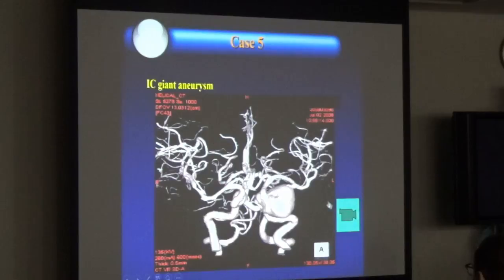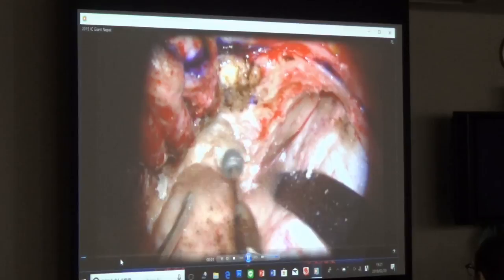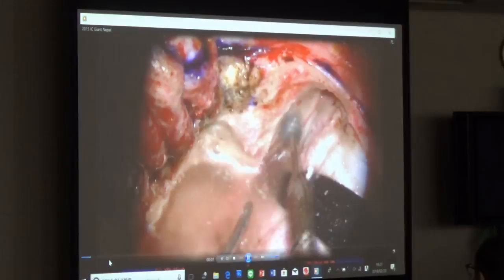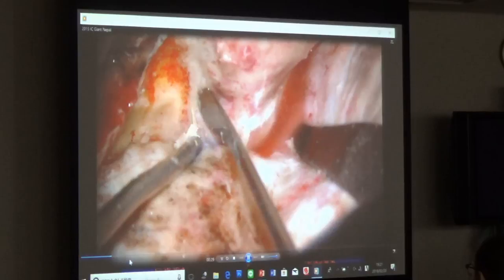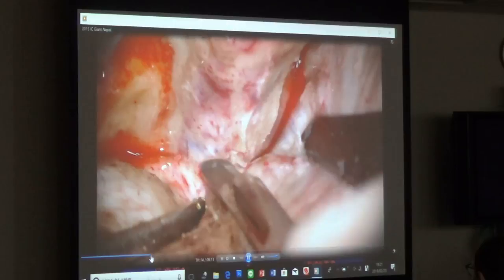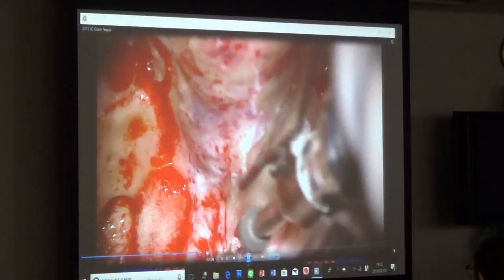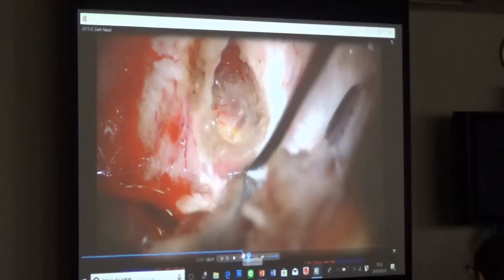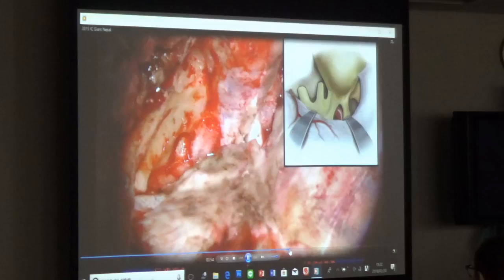This is a big one, and I chose the left side, a frontotemporal craniotomy with anterior clinoidectomy and optic canal decompression. Like this, I cut the meningo-orbital band and expose the superior orbital fissure, and the anterior clinoid is here. Then internal debulking of the anterior clinoid and decompression of the optic sheath. It's always the same technique. The yellow one is the aneurysm, and I cut the optic sheath.